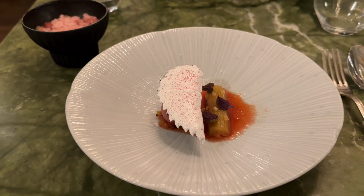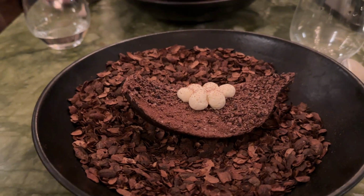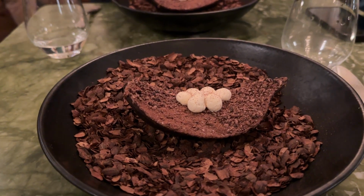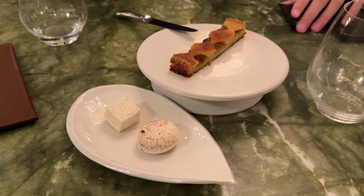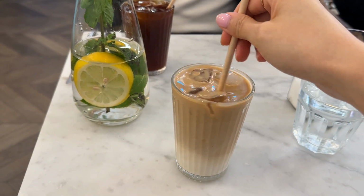By the end of the meal, we both agreed that each dish was overpowering and the whole menu didn't feel cohesive. Although the service was good and there wasn't anything wrong with the food per se, I don't think I will visit again. Thankfully, we were able to follow up that disappointing meal with a delicious brunch the next day at Azor Cafe.